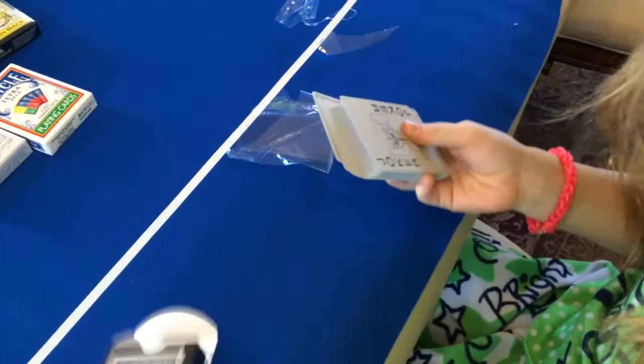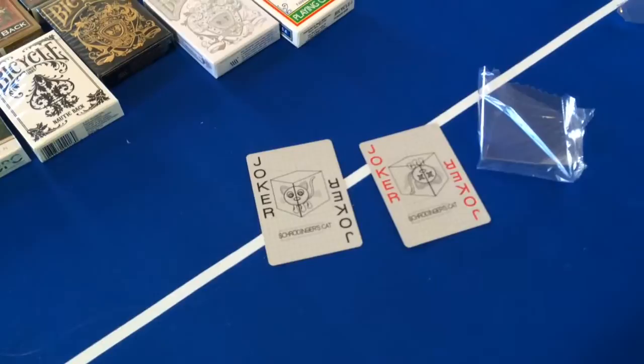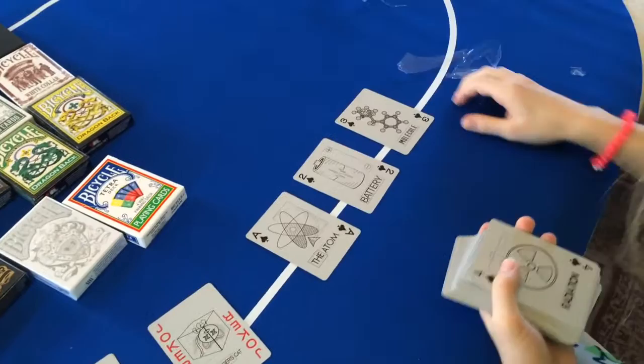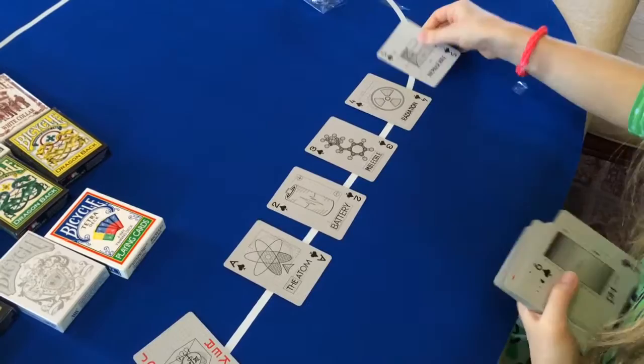Whoa, let me see that Joker. Oh, look, Schrodinger's cat is the Joker. This one's alive, this one's dead. You don't really understand that. But that's okay. Wow, that is pretty cool. Hey, Ryan, check these out.